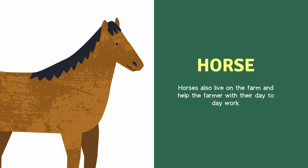The next is the horse. Horses also live on the farm and help the farmer with their day-to-day work. You like horses? Yeah.